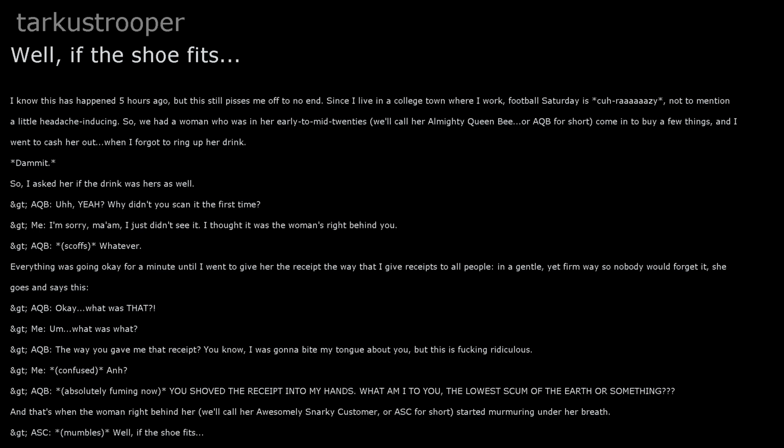And with that, she lost it, and just before storming out, she left us with this beautiful sentiment, AQB, flipping the whole store off: Fuck you. And to make matters worse, the way she swung the door open on her way out, you'd think the door would fall straight off the hinges. The woman behind her and her friend just looked at each other like, what the ever-loving fuck, and started laughing. ASC, laughing: I was gonna bite my tongue about her, but, imitating AQB, that was fucking ridiculous.